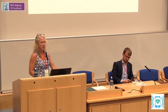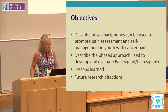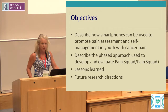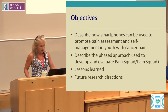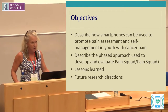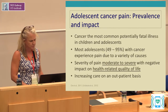So in terms of my objectives, I want to describe really briefly how smartphones can be used to promote pain assessment and pain management in the pediatric context within cancer care. I want to talk to you about the phased approach I'm doing in my lab to develop and evaluate apps, similar to the slide that Jane showed earlier. I'm going to talk briefly about some lessons learned from our work and then talk about some future directions.